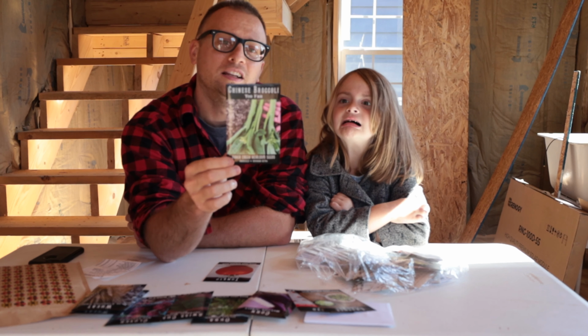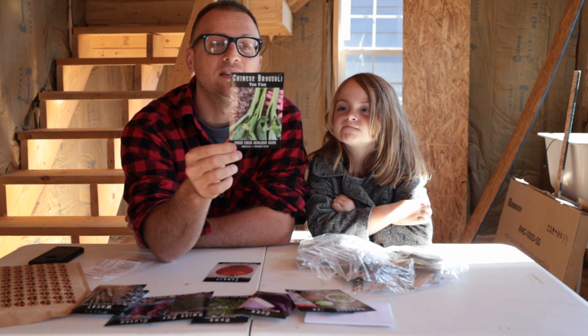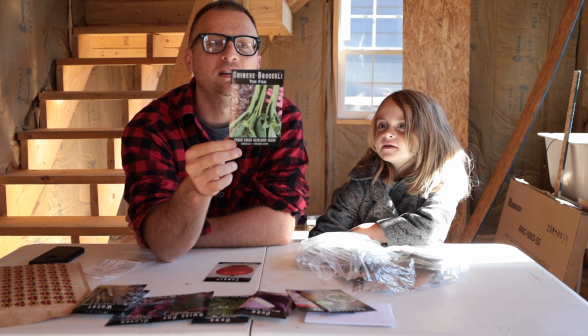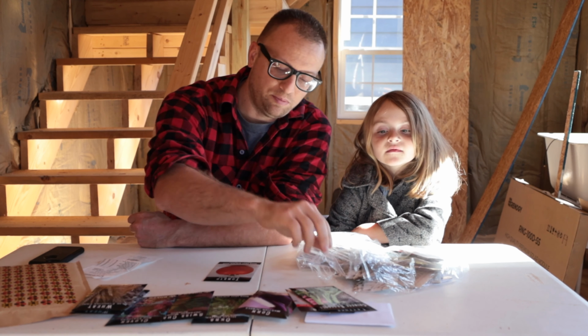They gave us a Chinese broccoli. Yad Fa, I think it's pronounced. It's got good heat resistance, a broccoli-like plant. It tastes like a cross between asparagus and broccoli. That's kind of cool. So Chinese broccoli.